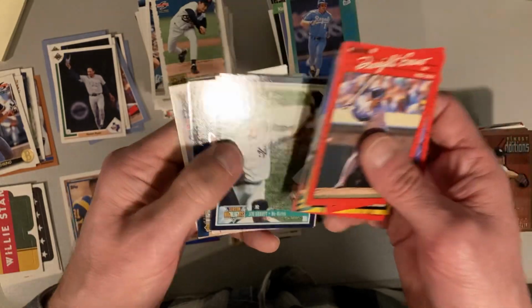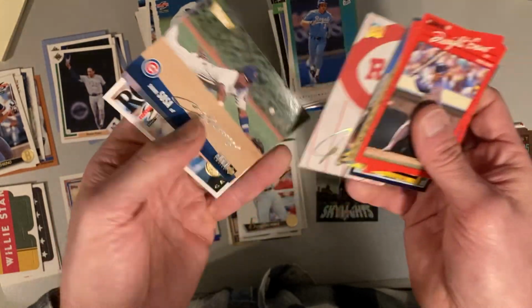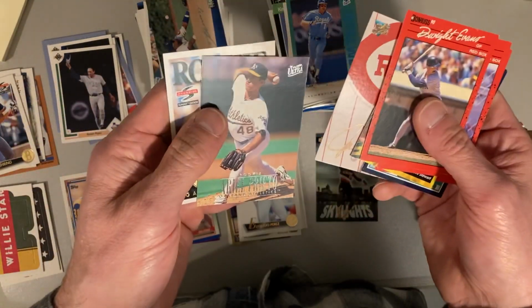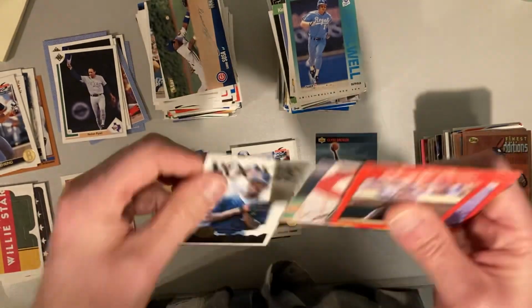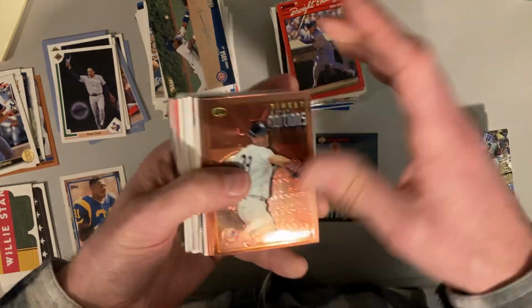There's Jim Abbott from season highlights. He had a no-hitter. There's Joe Oliver. Sammy Sosa. Missing the ball, that one. Ariel Prieto. Don't know him. Garrett Anderson. All right, so nothing vintage in here like I did in that last one. But plenty of good stuff here.